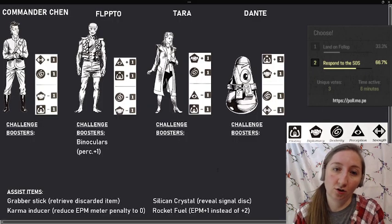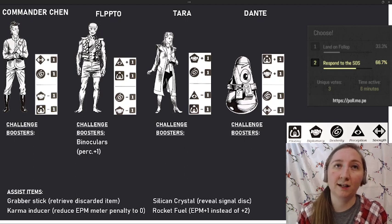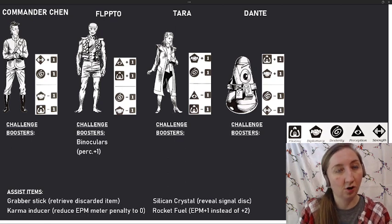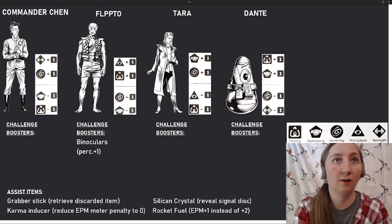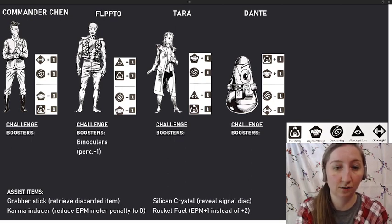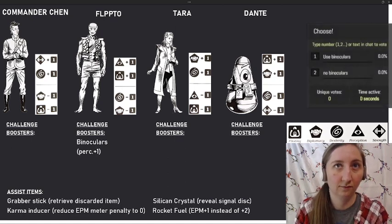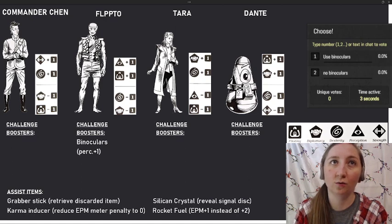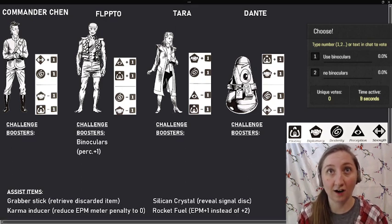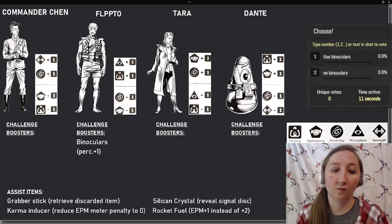We have the option to use our challenge booster. We'd run the risk that if we roll a 1, we fail and we lose our challenge booster. So I will ask you if we want to use our challenge booster or not, because we have to decide before we attempt the challenge. Use binoculars, yes or no. So we can type in a 1 or a 2 to cast your vote, whether or not we use our challenge booster of binoculars.